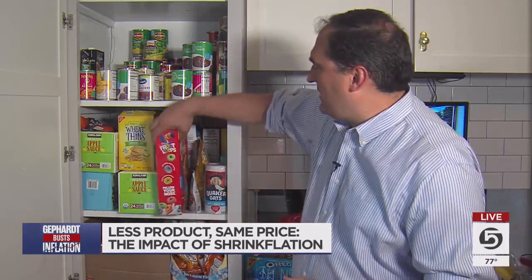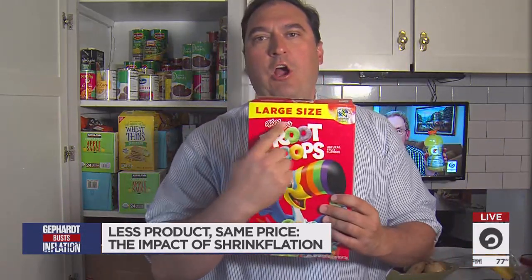When inflation finally does subside, don't expect boxes to get bigger, Dworsky says. Instead, maybe you'll see boxes the same, but if they do start getting competitive or they do start making those boxes unshrink, get larger again, you'll see them cleverly marketed with things like large size or family size at the top. Back to you.